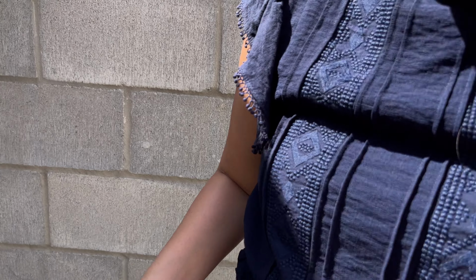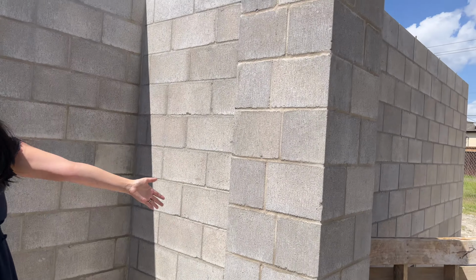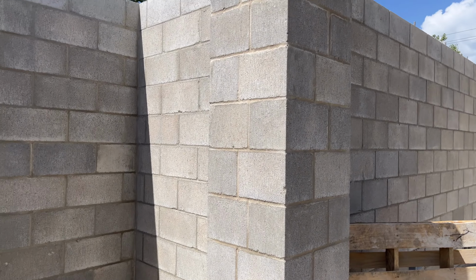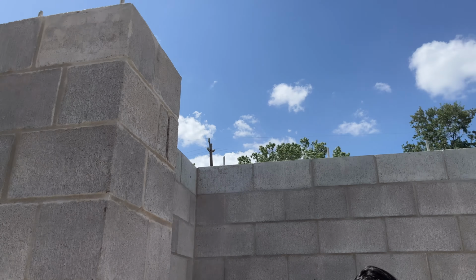Let me show you what that looks like here live, all right? These two columns on the right and left side of me are basically going to be part of the cast stone. Now, this is going to be overlaid with cast stone, so it's not going to look like cinder blocks. But yes, it's going to go way over and above the front door, and it's just going to be a really nice grand arch framing the front door.